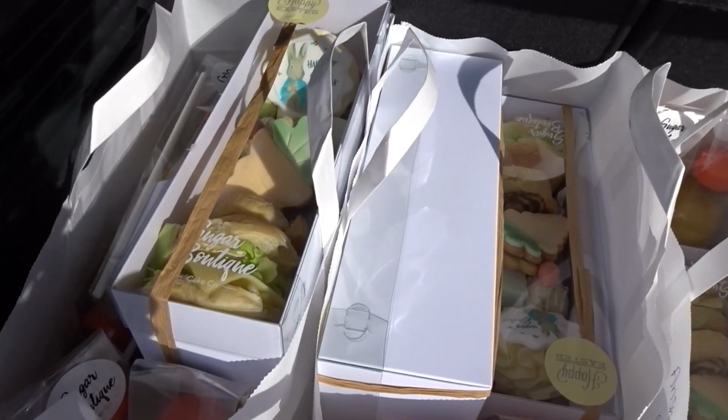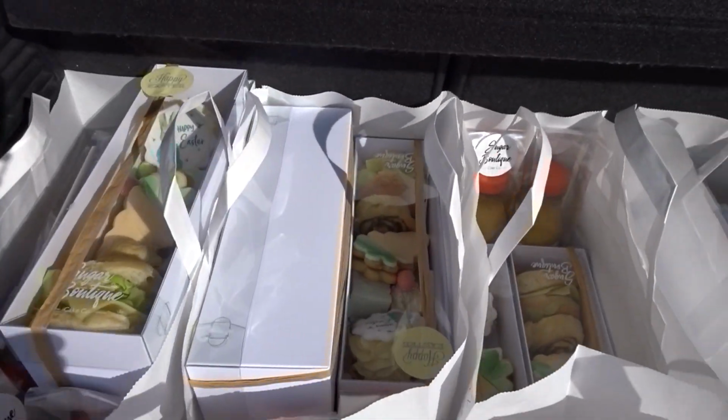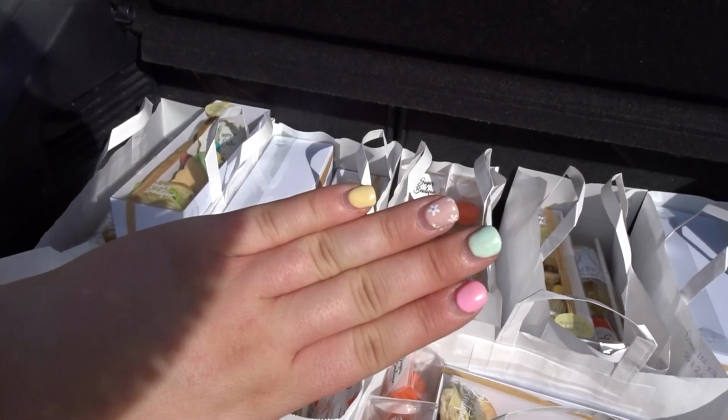This is also the boot full of teas. So yeah, I'm going to get ready to go in now. Busy day. Oh, also look at my Easter nails.